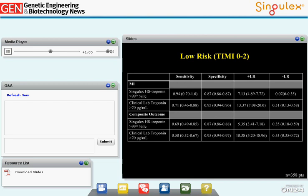And then, importantly, the negative likelihood ratio for the Singulex high-sensitivity troponin assay was 0.07 with a 95% confidence interval that reached zero. And again, the composite outcome data looks very similar to the MI data, other than that, in general, the performance characteristics for both of those assays aren't quite as good in the composite outcome compared to MI.